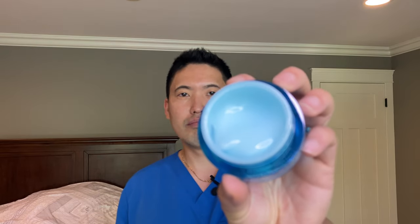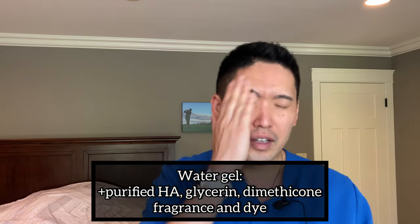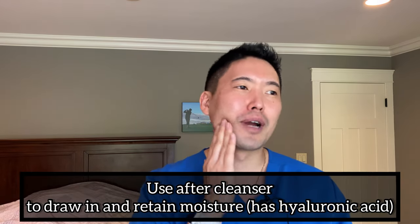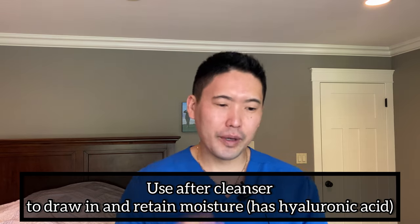And if you look at it, it's beautiful. Nice blue tint to it and smells nice, feels great on the skin, silky smooth texture. After a cleanse in the morning or at night, you can definitely prime your skin before applying your retinoid.